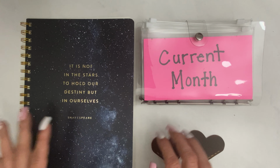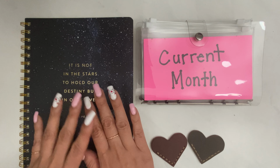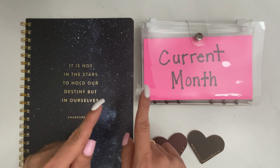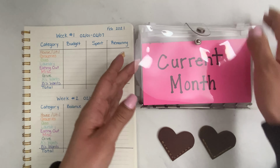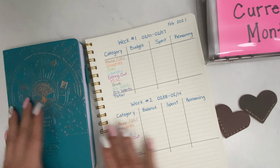Today, I'm going to track my expenses for the week of February 1st all the way to February 7th. And then I will unstuff my envelopes and put them in the bank or my deposit envelope. So let's get started. As some of you know, I live in New Jersey, and we've been hit with about 2 feet of snow, at least in my area. So I haven't really gone anywhere. You'll see once you see my expenses.